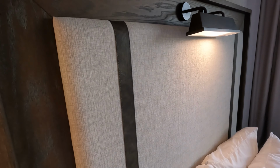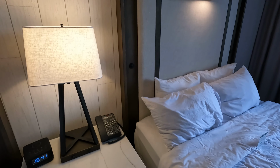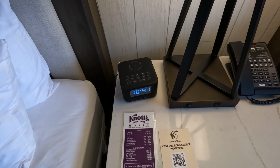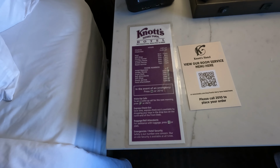Not all hotels have these type of lights, but if you don't want the bright light on, you don't want to read or look at your PC or phone, there you go. Room phone, cube for charging really, alarm clock. Here's a nice hotel layout.